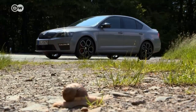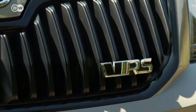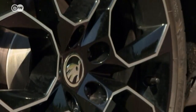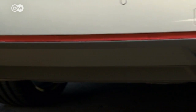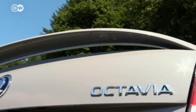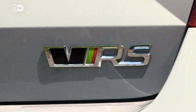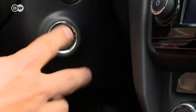Skoda's turned the RS into a real racer. Now the new RS 230 comes with even more power. From the outside, only minor details give away the sedan's sportiness. Like the logos on the outside, most obviously. The RS starts with a push of a button.